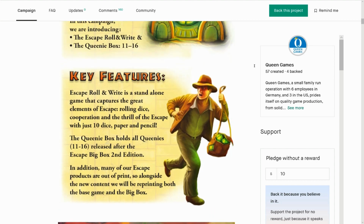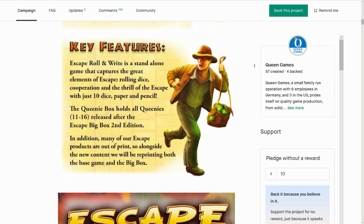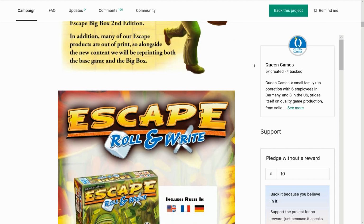Which is very cool. Now, the thing with Escape is there's lots of out of print products for it, and it's unfortunate, because if you're a collector, it's a real pain in the neck, and you might be paying more than the retail price as well. And so there is that.